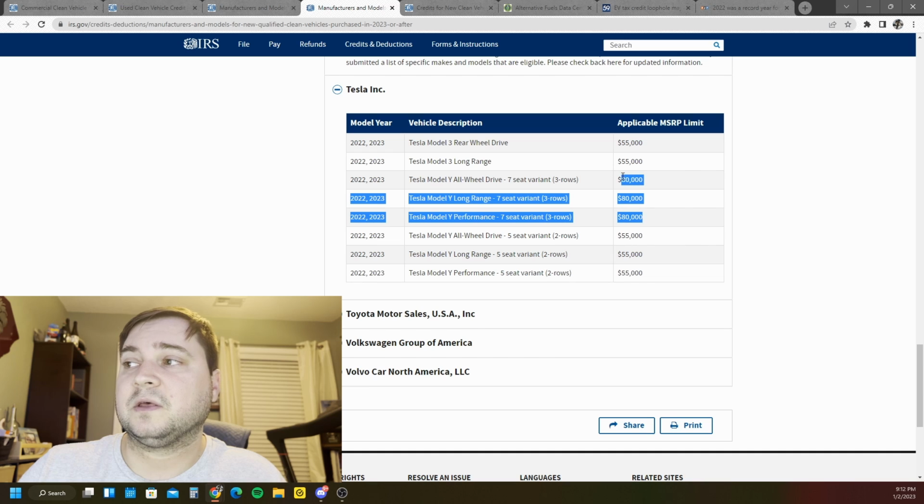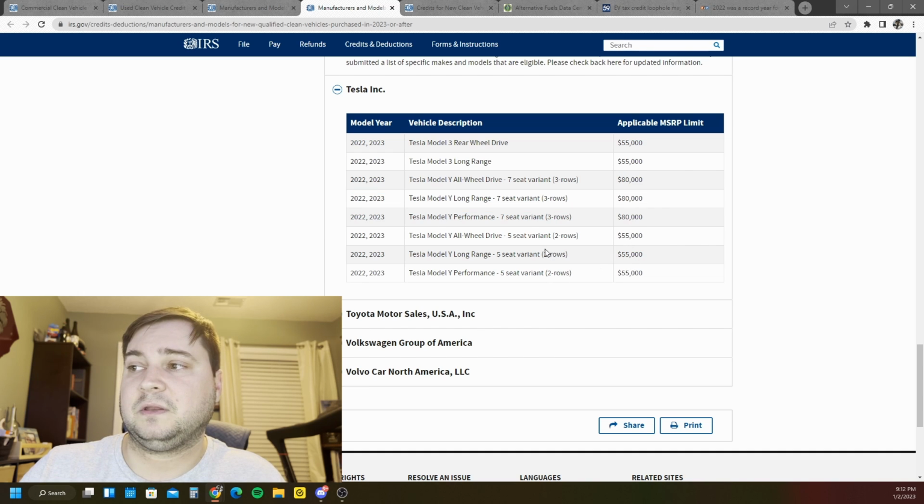But the weird thing is that the 5-seat, which is the exact same car with one less row of seats, they put it at $55,000, which you can never get one of these at $55,000 ever. Base spec is $59,000, I'm pretty sure. So yeah, no tax credit for any good Tesla. Let me put it that way.